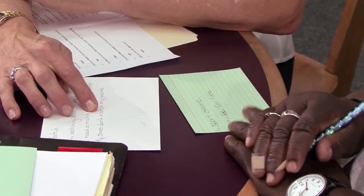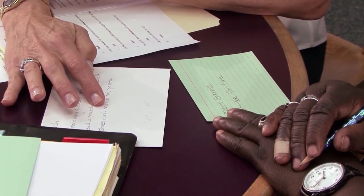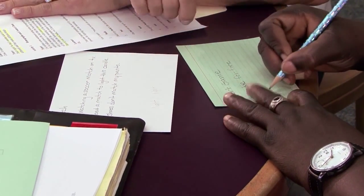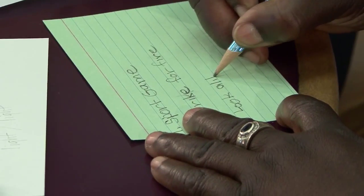Then the last one, my shoes don't match my pants. So match means looking alike, or to look alike. Look like. All one word.